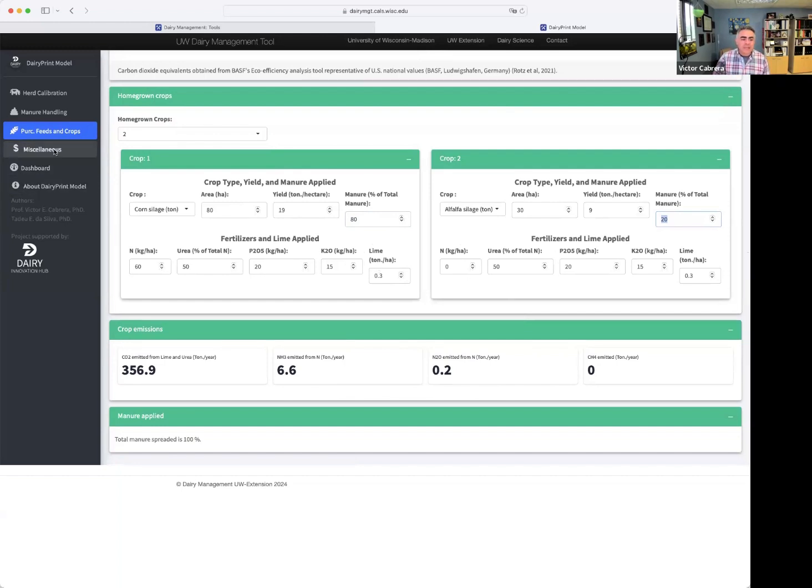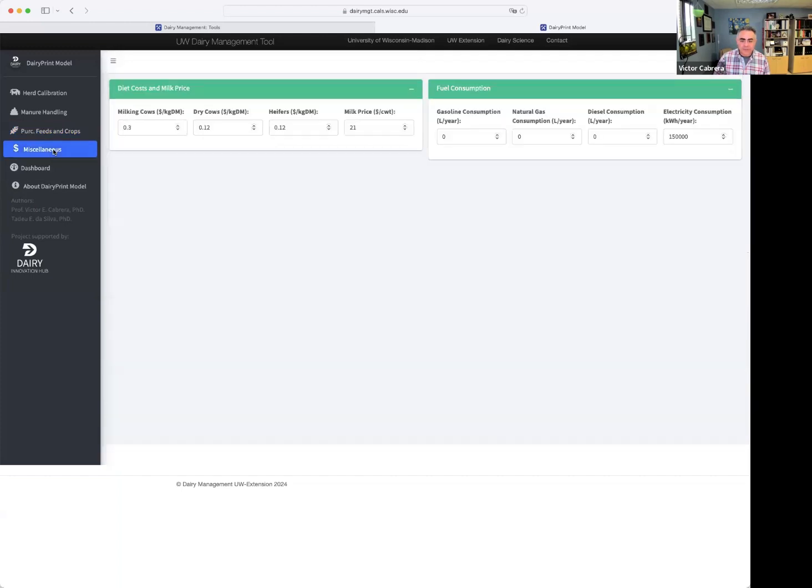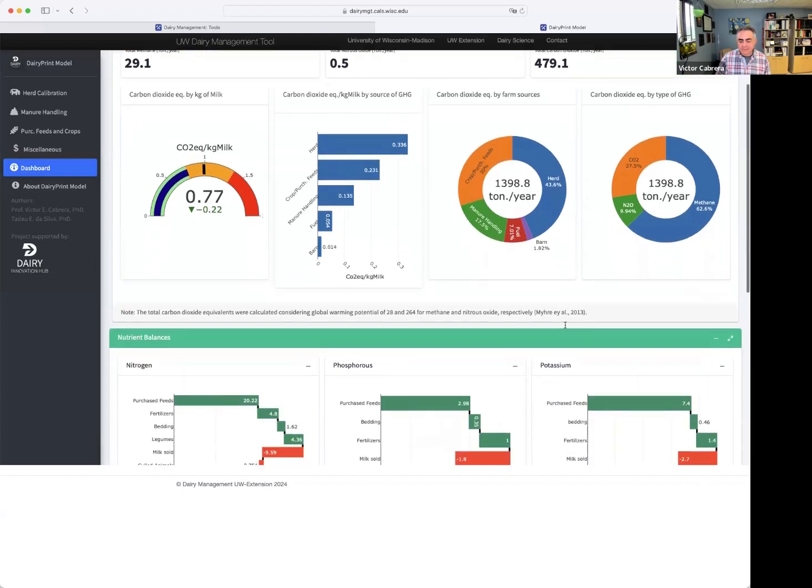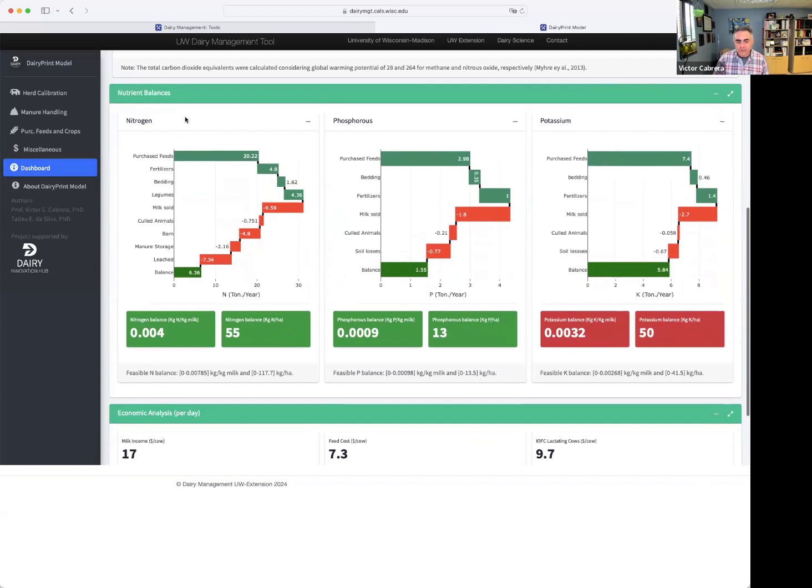Very good. And the last part before going to the dashboard is the miscellaneous. So here it is very simple to define the costs and the prices, mostly for feed and for milk. Fuel consumption could also be defined here. That's part of the whole analysis as well. And finally, the dashboard gives you the carbon equivalent per kilo of milk, the intensity of methane, and the different components as I discussed in the PowerPoint. And in the bottom, we will see for nitrogen, phosphorus, and potassium, the balance of these nutrients on the farm.